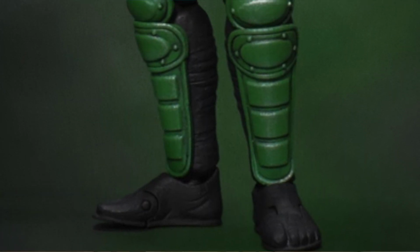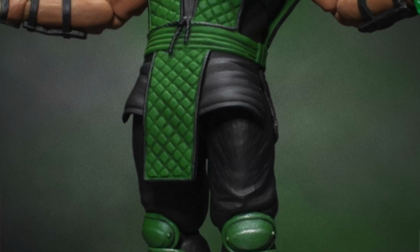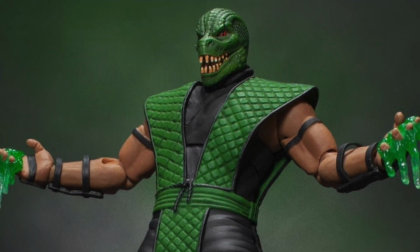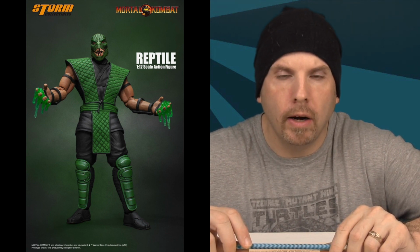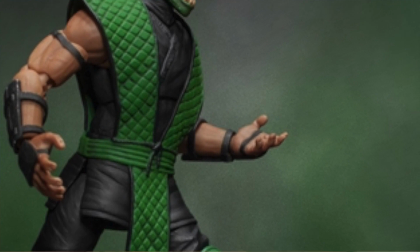Moving on to Storm Collectibles, this week they released new images for their 1/12 scale Mortal Kombat Reptile figure. We first saw this figure at Toy Fair back in February. I do think the new images make the figure look a bit better than what we saw at Toy Fair. I wasn't terribly impressed with the Reptile head sculpt we saw at Toy Fair, but I do like the one that we are seeing in these new images. Also, I like the tongue feature.